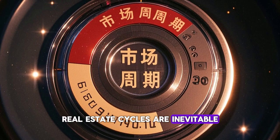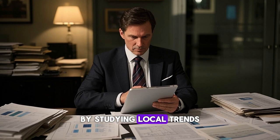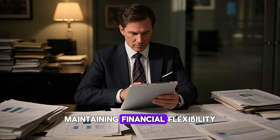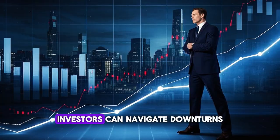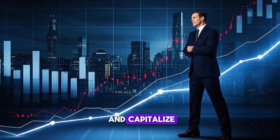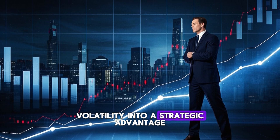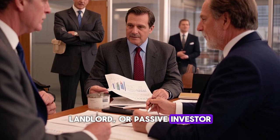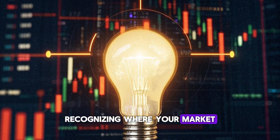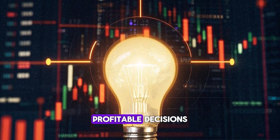Real estate cycles are inevitable, but they don't have to be unpredictable. By studying local trends, maintaining financial flexibility, and aligning actions with cycle phases, investors can navigate downturns and capitalize on opportunities, turning market volatility into a strategic advantage. Whether you're a flipper, landlord, or passive investor, recognizing where your market stands in its cycle is the first step toward making informed, profitable decisions.